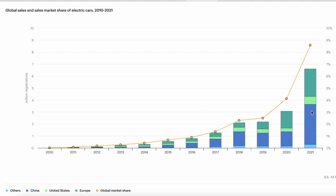The dark blue here is China. They have the number one market in electric vehicle sales, followed by Europe in the dark green. The light green is the United States. We have a lot of catching up to do, but globally we are having an exponential increase in electric vehicle sales. So you are going to start seeing huge competition among electric vehicle companies. We're going to see a lot of new electric companies coming on the market, and I did want to talk to you about two of these.